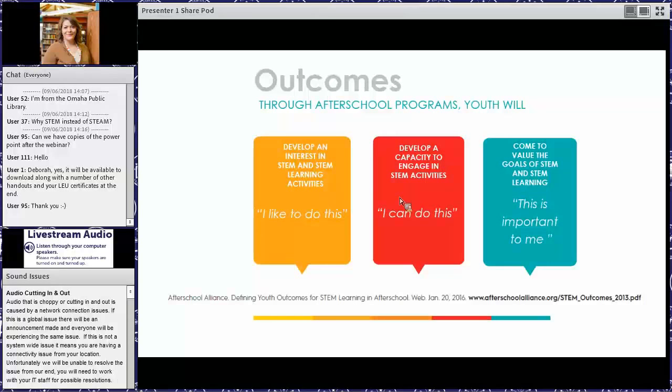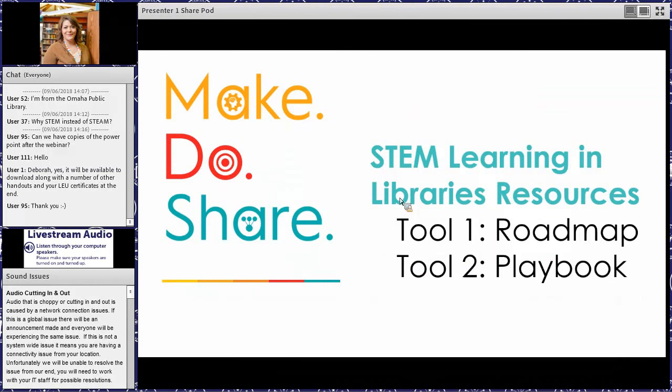So looking at these outcomes, where are some of you right now? How are you supporting STEM learning in your local community? And before we move on to the next section, now that we've learned a little bit about the why, the next part we're going to talk about the how. But did anybody have any questions or comments that they wanted to share?